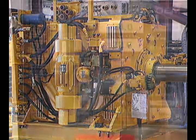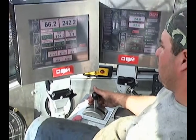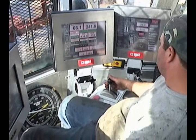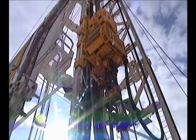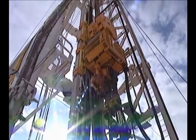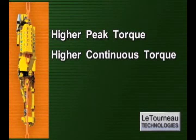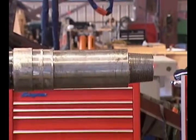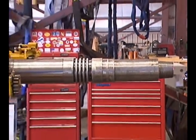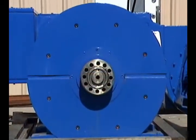By varying the current and frequency of the power applied to an AC motor, we can control speed and torque with precision. The AC motor is capable of far higher torque and speed without the need of a gearbox, with both higher peak torque and higher continuous torque and higher usable speed than a typical DC motor of similar size. With this speed, torque, and control advantage, LTI began to investigate the possibility of eliminating the gearbox.